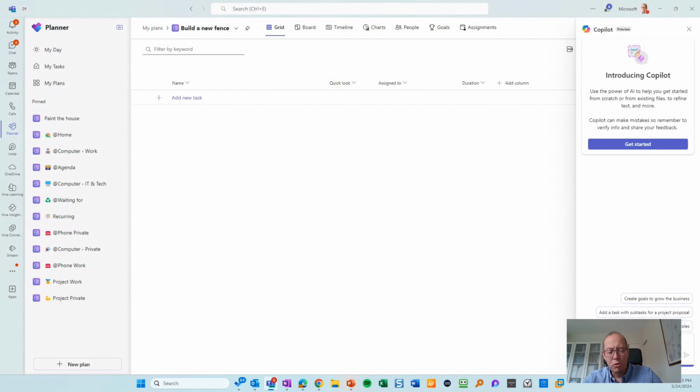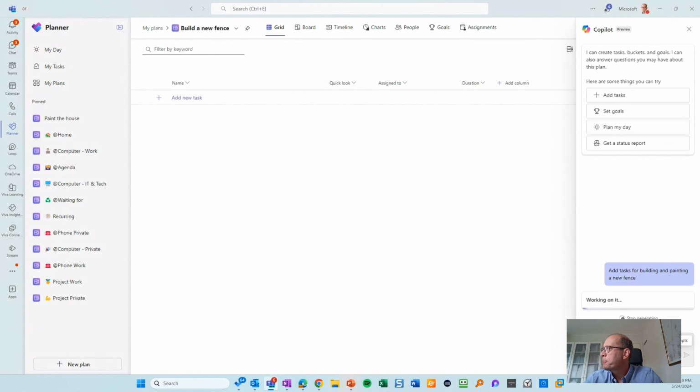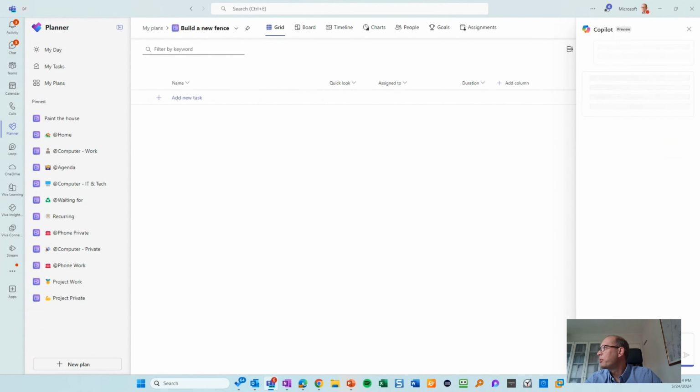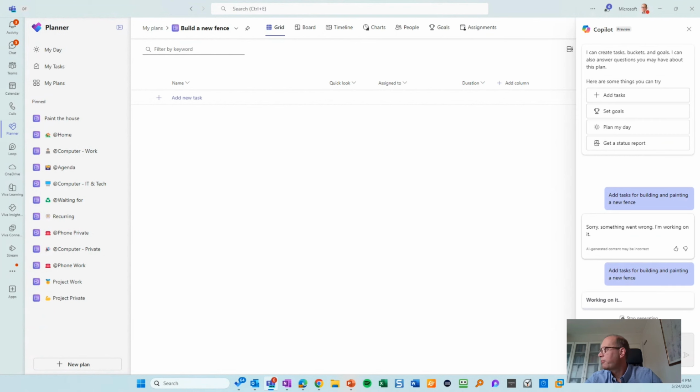Yeah, very cool. So I think I need some tasks for building and painting the new fence. So let's ask Copilot here. Now, if it has the information regarding what a fence is and what you should actually do, the steps to do that, I get surprised many times because it thinks of a lot more things than I might do myself. So I told you regarding the travel part also. It's very interesting to see what it will come up with. And sometimes we have to do it again. Let's do it again. Of course, it's a preview.